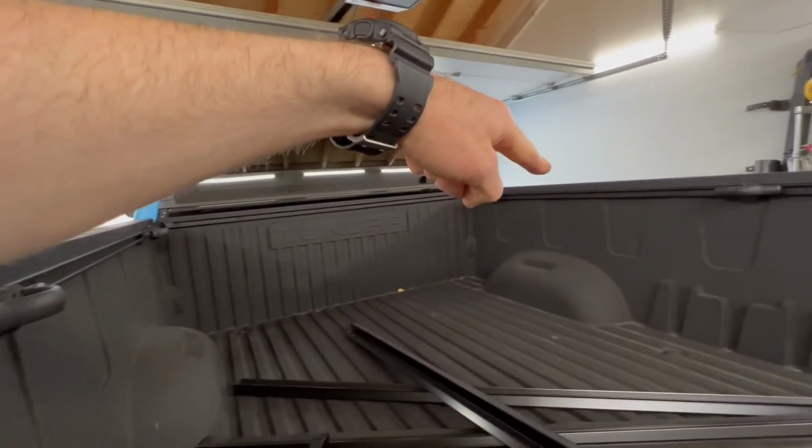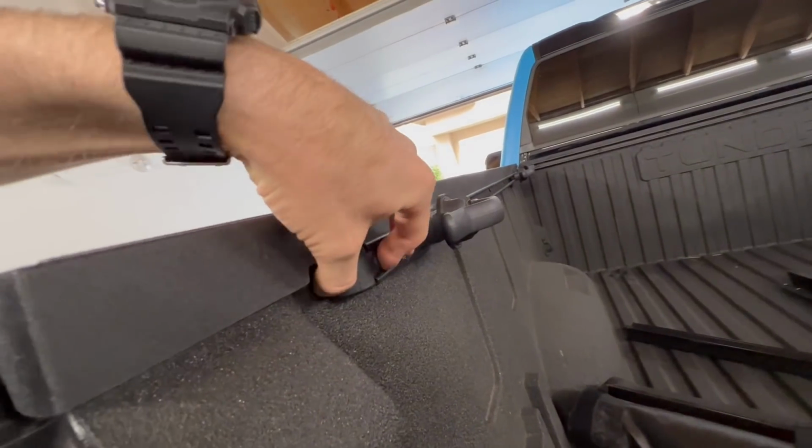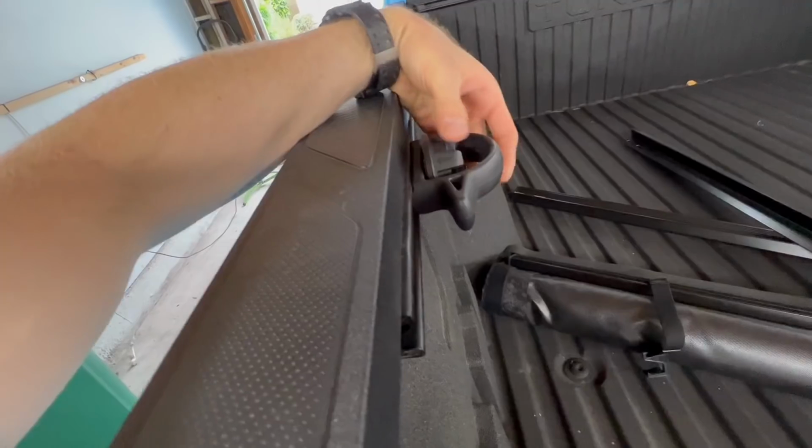First and foremost, these tie downs right here, there's 4 of them total, 2 on either side, need to be removed. So these little end caps right here need to come off first. Take those out and then we'll loosen these guys.